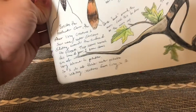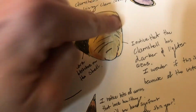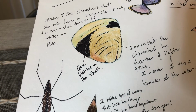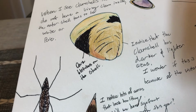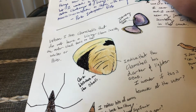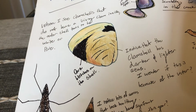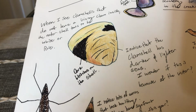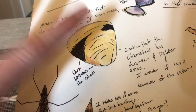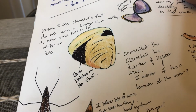Of course, let me move things here. We've got the clamshell, lots of dark blotches that I was really curious about. I wondered if the colors we were seeing had something to do with the water flowing over the shell. Besides this one, I also saw another clamshell that was really pale on the outside, and I wonder if that's just the water wearing away at things, or if it has something to do with the life existing within that clamshell, why this one is so colorful and that other one that I found, that external shell, was not.